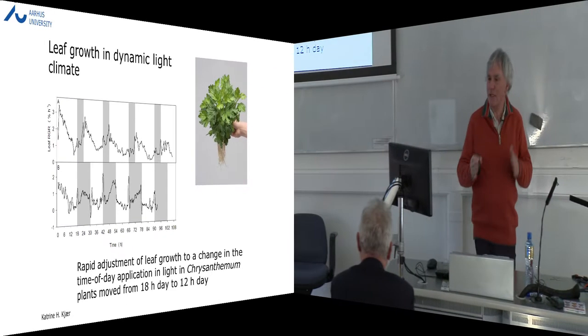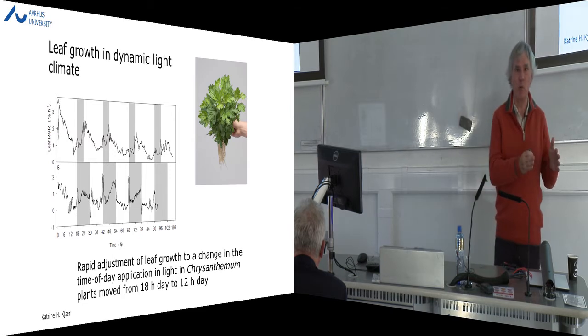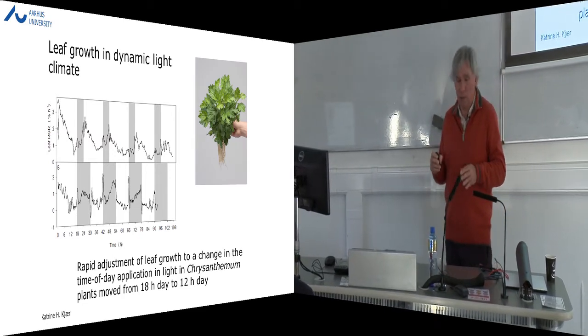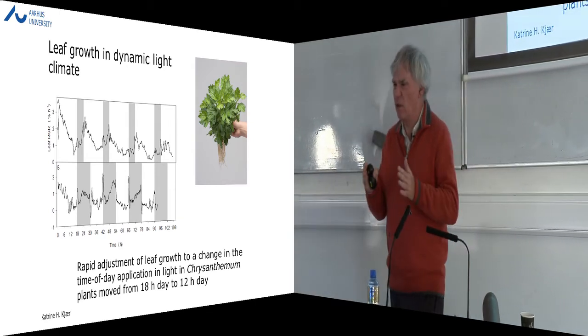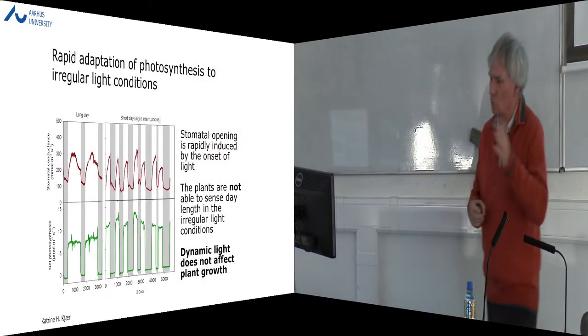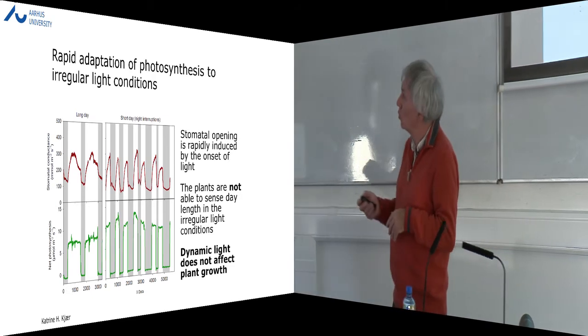So it just shows that during the day, these plants are extremely dynamic and can cope with these different conditions. Why did we do this? Well, we were interested in using a dynamic control of light, turning on the light when the energy was cheap. And we were just wondering, will this work? It worked quite nicely.